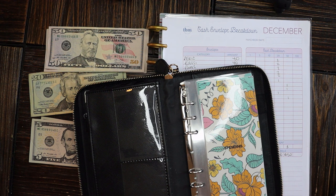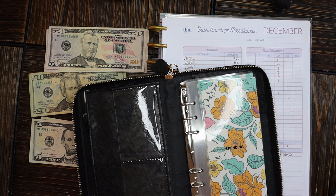So if you have a hard time with spending, just swiping the card and having it not really register with you, like that emotional response of having to physically hand over cash, try this. It works out really well. Like I said, I know to some of you this is going to seem crazy, but it works for me.